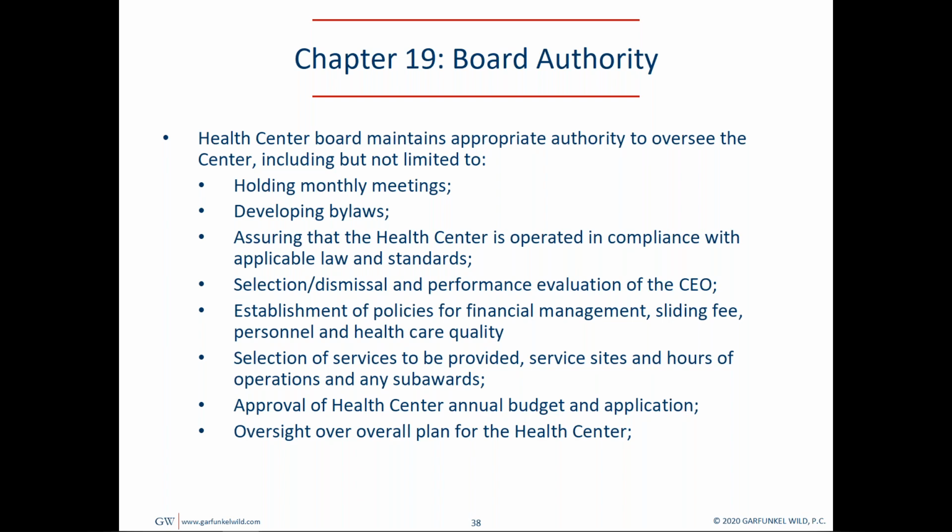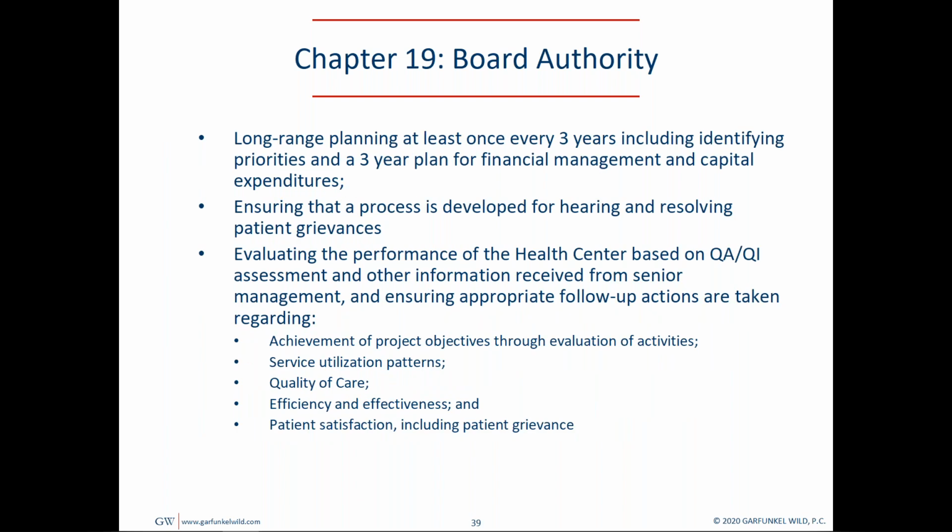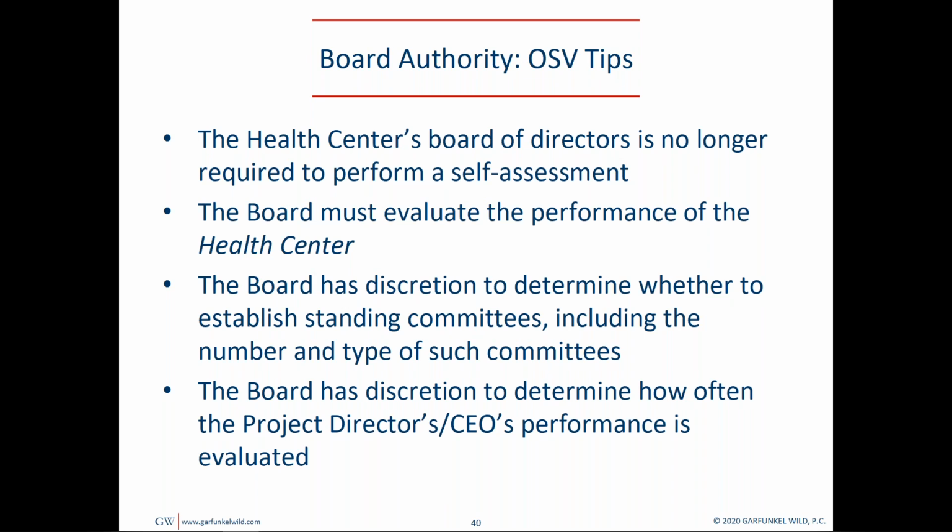There's no longer a requirement for the board to do an annual self-evaluation. The board does not have to review the CEO each year anymore. You have to do it once every 3 years. You need to have a 3-year long-range planning plan, an actual document, not just doing it. There's a big focus on QA, like I mentioned.